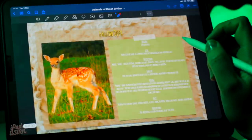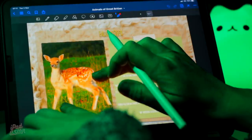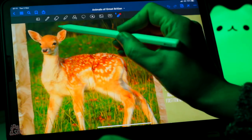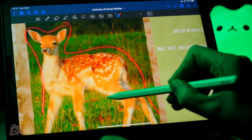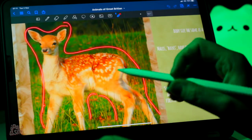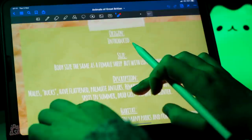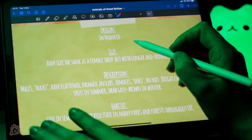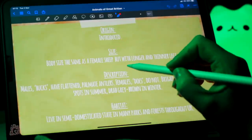So what else can we learn about the fallow deer? Just correct me if I'm wrong, but is Bambi a fallow deer? This little guy certainly looks very Bambi-ish. So, they're not a native species, like we learnt. They were introduced into the country in the 11th century.